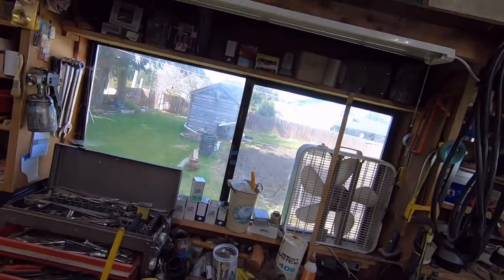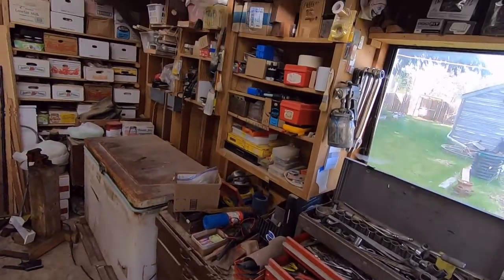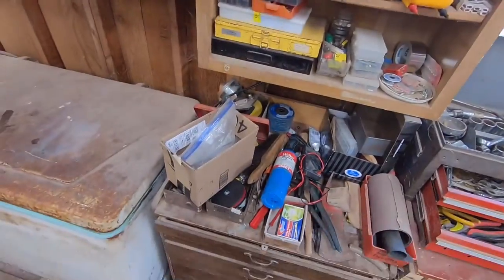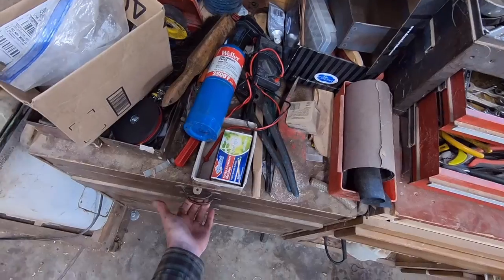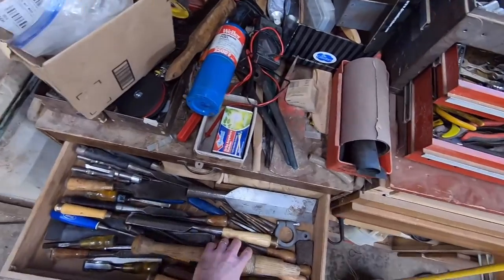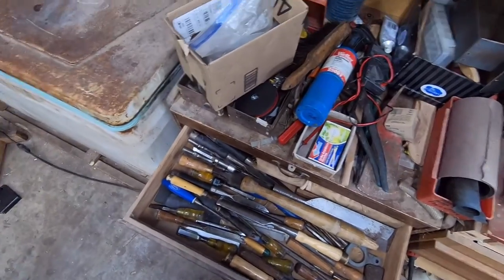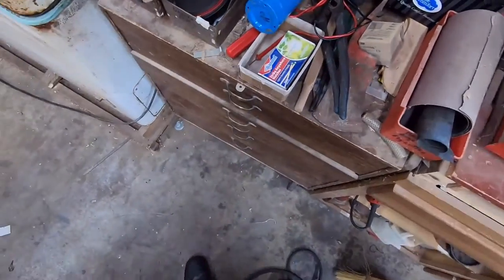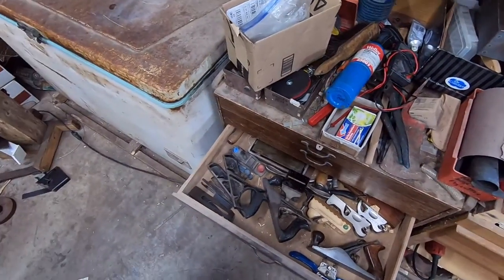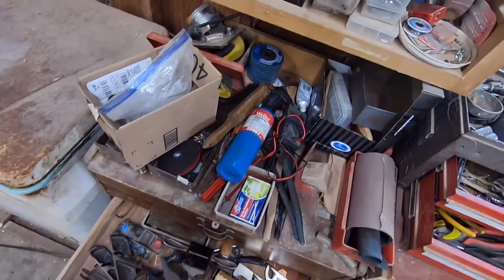Got my mechanics tools, nails up top, screws along the window. Here's various supplies, nuts and bolts. This drawer has all my chisels in it. Used to be a boat builder, so I have a nice slick, some gouges, miscellaneous tools. Got some more hand planes here, mainly like rabbiting planes, things like that. Things I use more often.